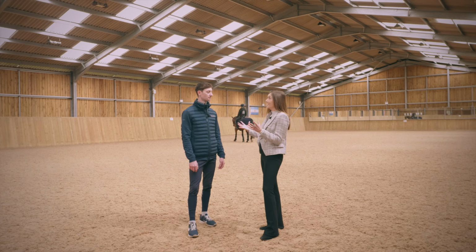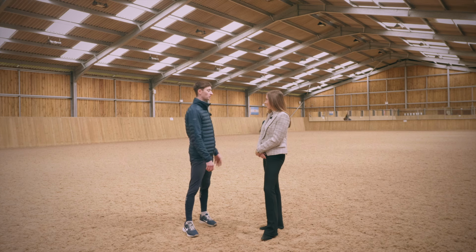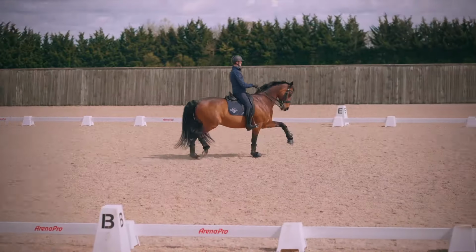Well, we're here in this incredible indoor arena. Which horse do we have with us here? So this is Diego. This is my top horse. Had him since 4 years old. He's now 16 this year and is hopefully going to be on the reserve list for the Olympics this year. One thing people will come to me with is how they might be able to increase the value of their property.